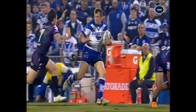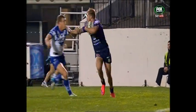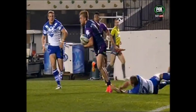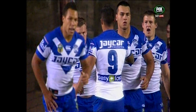Half-time here on Toyota Monday Night Football, and the Bulldogs' effort, well, it is absolutely matching this game's nostalgia, both very, very high. A near-perfect first 20 minutes for the Belmore boys. 3 tries in just 13 minutes. Welcome back to you. Welcome back to Braith and Astor.